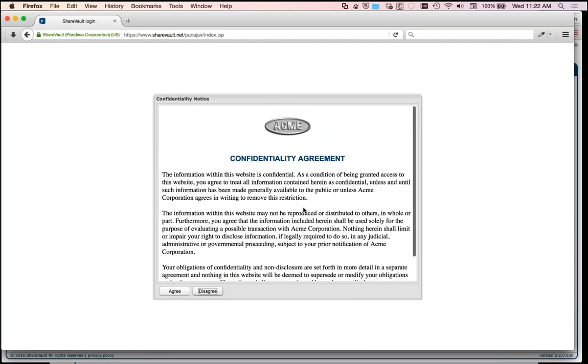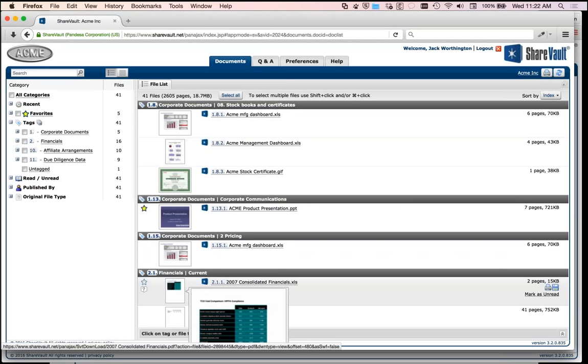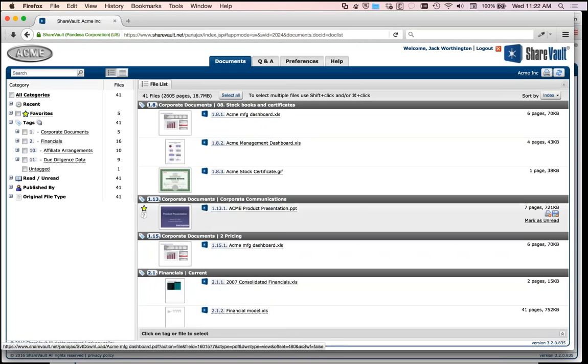For end users, we've got this set up so that a confidentiality agreement is shown before the user accesses the ShareVault, so I get shown that. It's actually a security feature in itself. And now I'm logged in as an end user, and I can view these various documents.